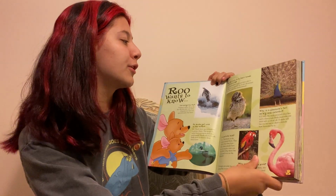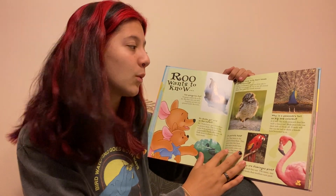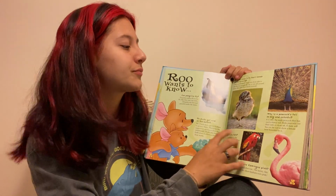Why do owls turn their heads so far around? Owls cannot move their eyes from side to side the way that people do, so to see all the way around, they turn their heads instead.